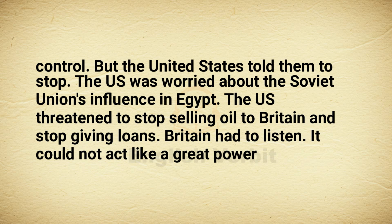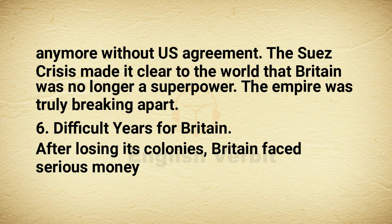But the United States told them to stop. The US was worried about the Soviet Union's influence in Egypt. The US threatened to stop selling oil to Britain and stop giving loans. Britain had to listen. It could not act like a great power anymore without US agreement. The Suez Crisis made it clear to the world that Britain was no longer a superpower. The empire was truly breaking apart.